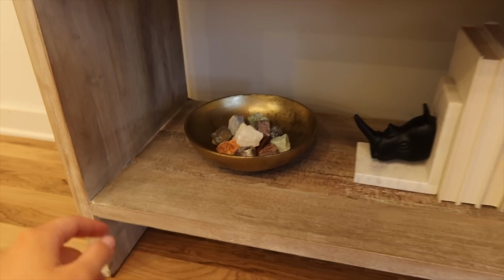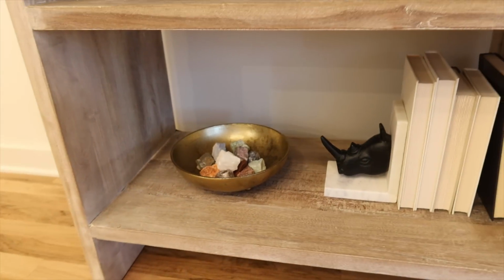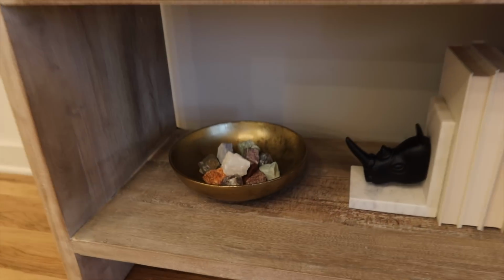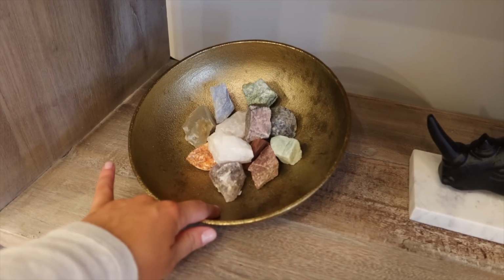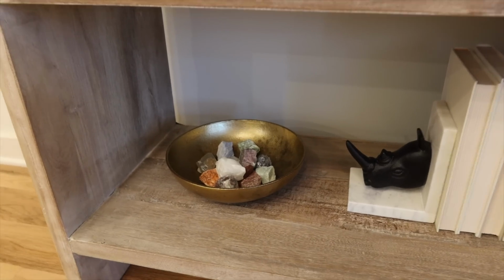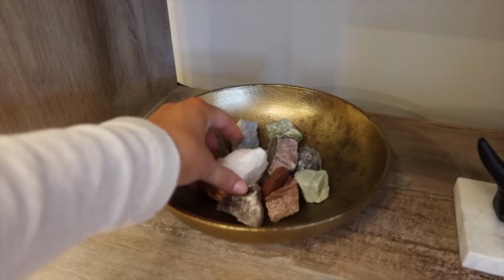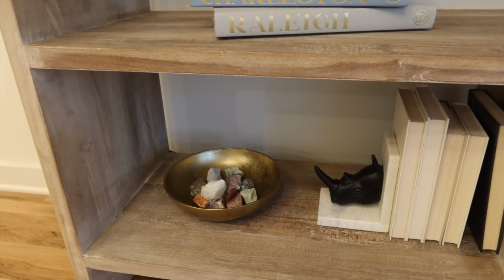Down here I have this little bowl dish thing from Target. I'm not sure if that's going to stay here. It just keeps moving around as I decorate more. This bowl is from Target, and these crystals are from Home Goods. They were selling an assorted box of crystals, and they're all labeled, and I kept the labels on them, so if anyone ever asks, I can say what they are. But I just thought that added some cool earthy color to this area.